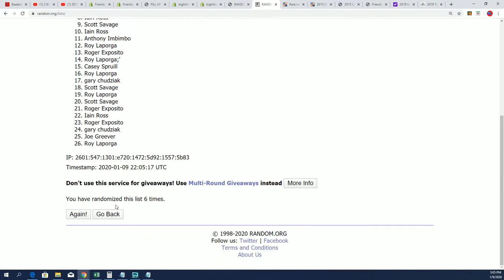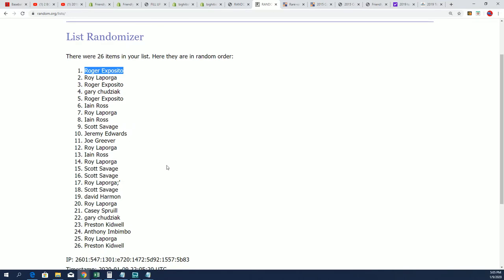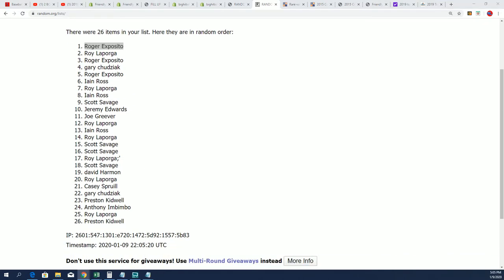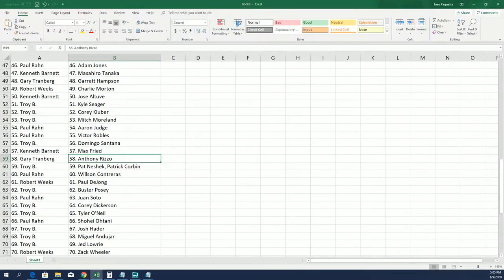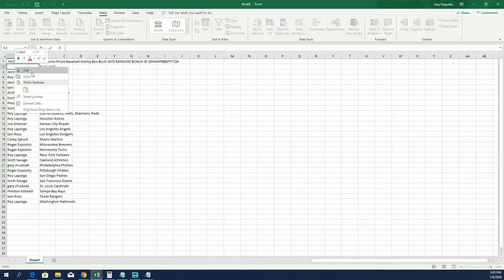Lucky number seven, Roger E. wins the Blue Jays in Prizm Baseball. Nice going. So way to go, Roger.